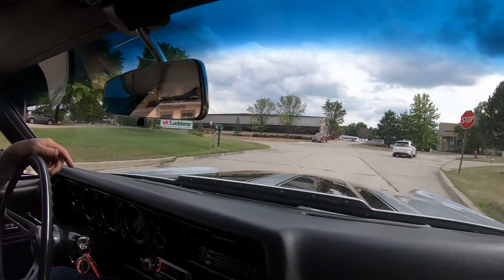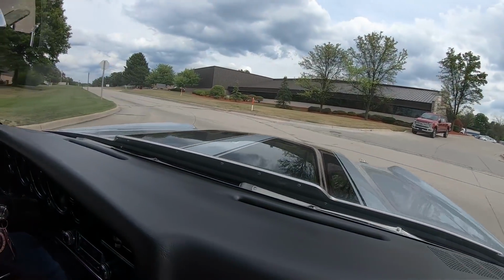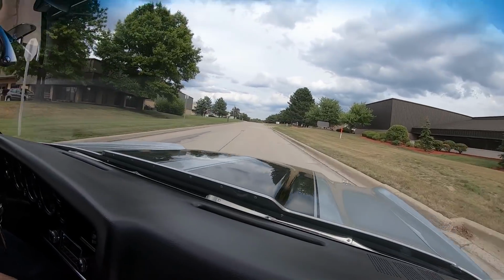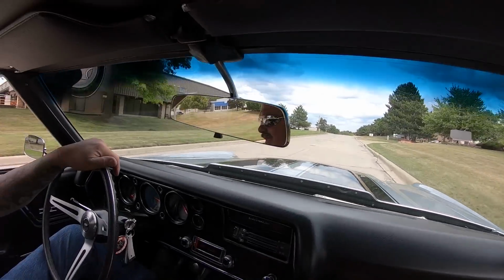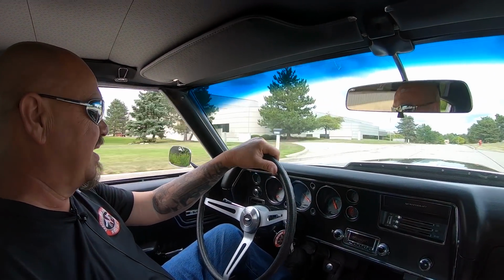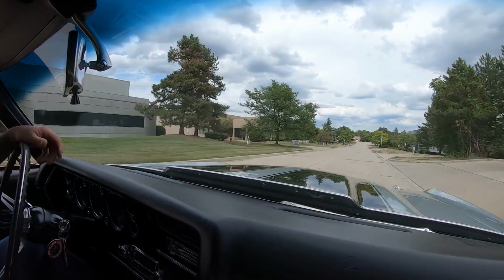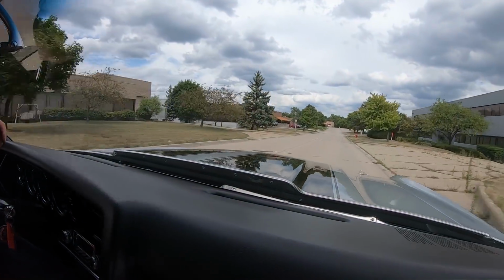That black stripe, look at the reflections of those trees in the black stripe, man. You want to talk about sweet? This thing is absolutely gorgeous. Listen to that exhaust. Man, music to my ears. Nothing like making a big block sing.